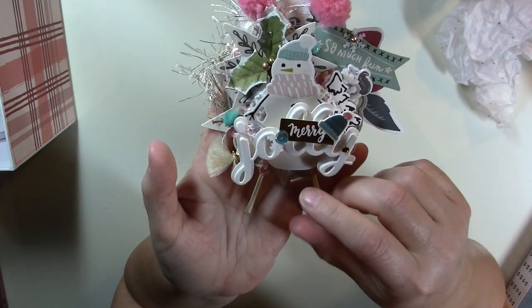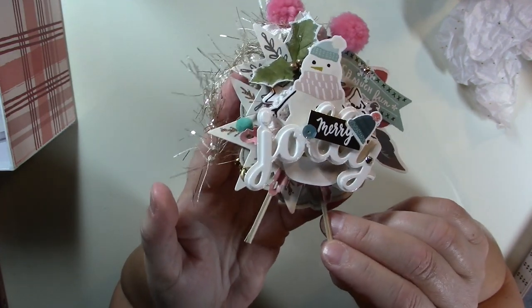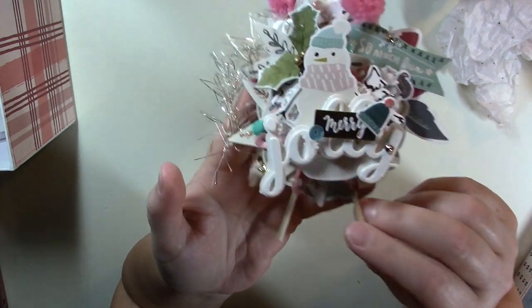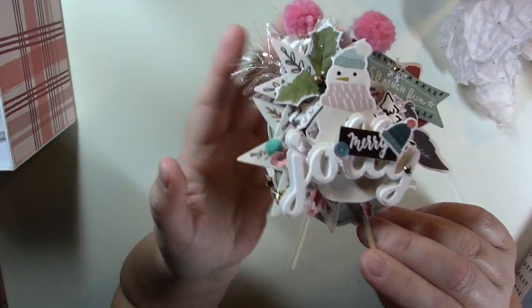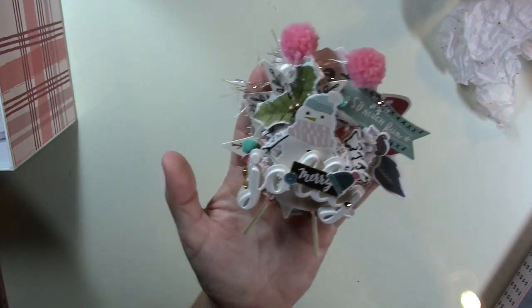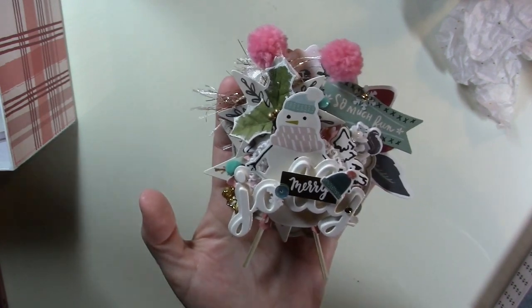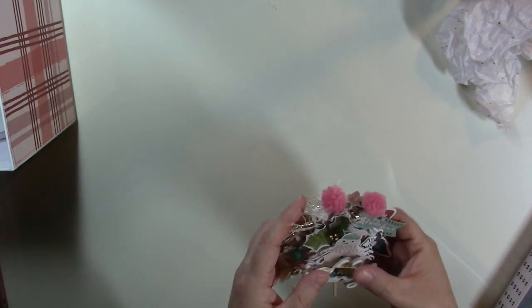What I love about this white glitter cardstock, though the detail might not come through in video, is that it's that pure snow white. A lot of times when you see white glitter cardstock, it has little flecks of colors in it. This one has no colors. It's just pure snowy white, and I love that look. So that's my little embellishment.